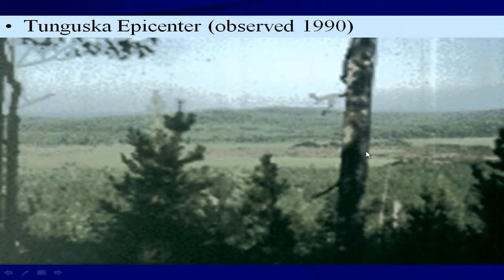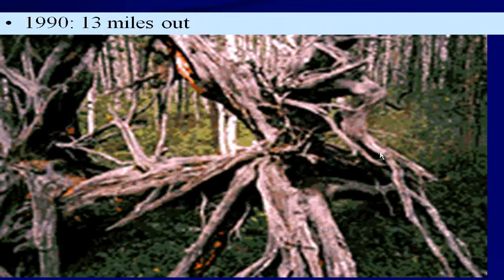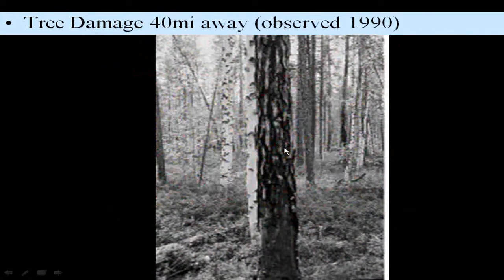Here's the epicenter in 1990. Here's tree damage 13 miles out in 1990, still evidence of the Tunguska explosion in 1908. Here's 40 miles away in 1990.